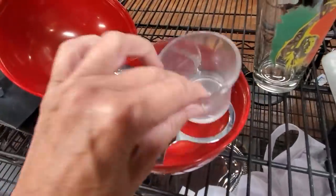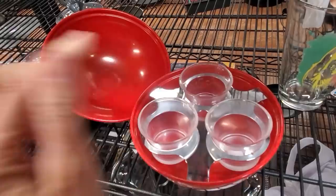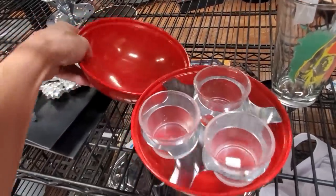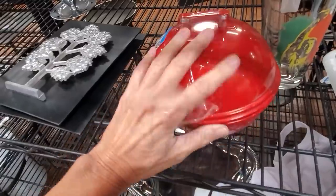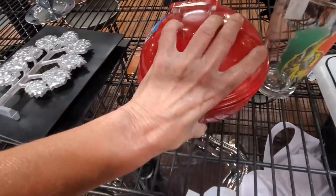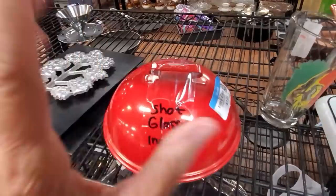And there we go. And what I ended up finding out is these are party lights. So they're not shot glasses, they're candles. So I'm a little intrigued by that. Oh, someone is testing a vacuum cleaner behind me. Stand by.